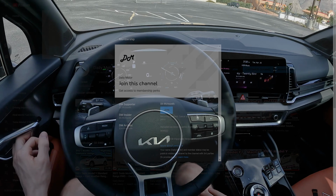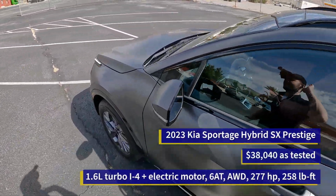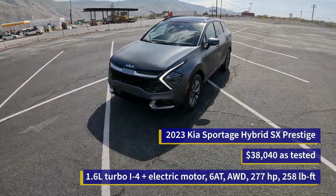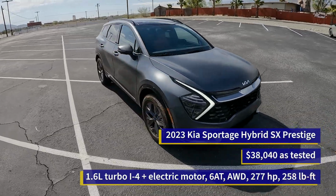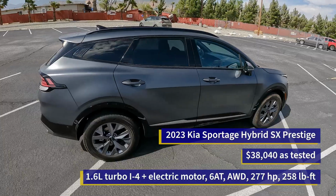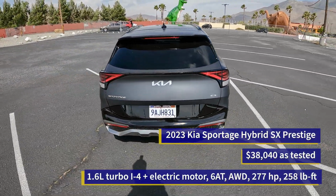Before we get started, let's hop out and take a look at it. I'm actually recording this inside because the wind was awful out there. But all new for 2023, the Kia Sportage, competing against things like the RAV4, CR-V, Hyundai Tucson. This car has a lot of aggressive styling and it's actually pretty darn smooth to drive. That's just about all the features you're going to want.